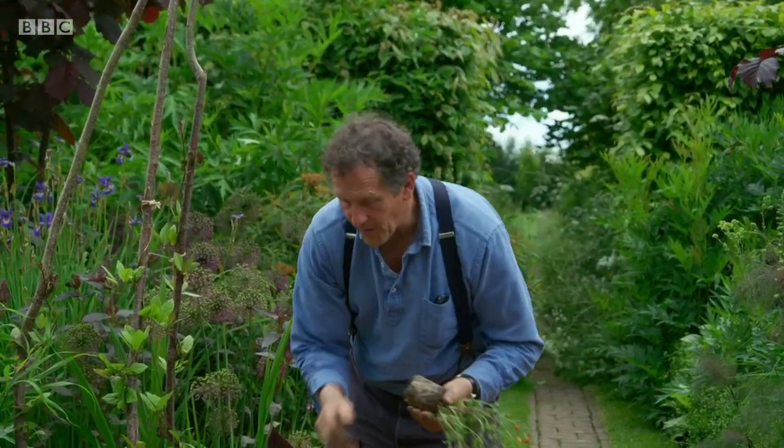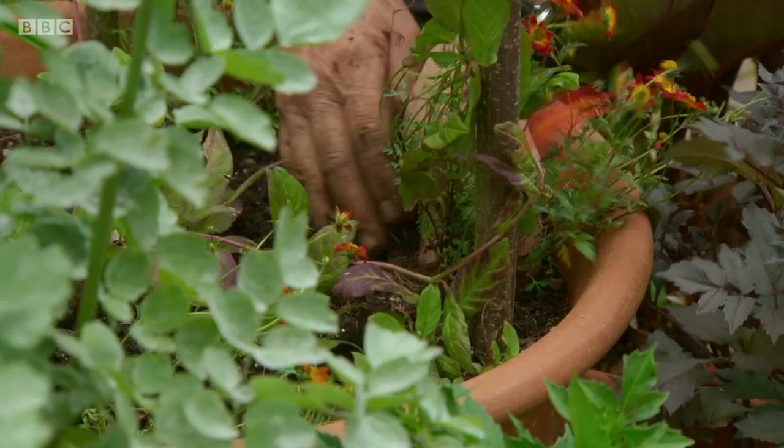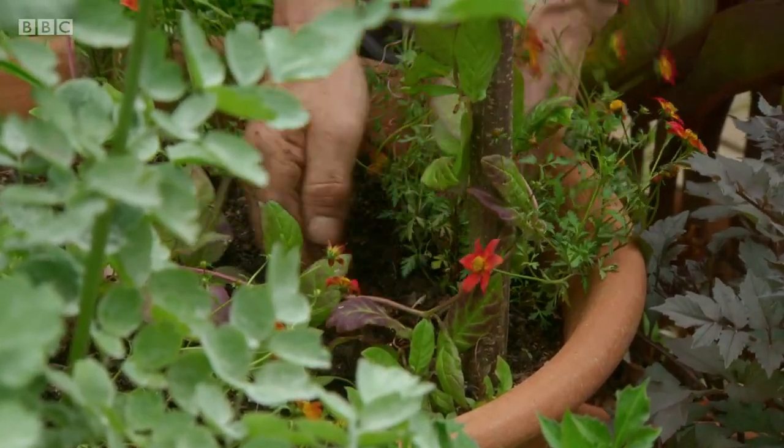Well, the cobea has got a few weeks before that looks really good, but I think a little bit of colour at its base will make all the difference.